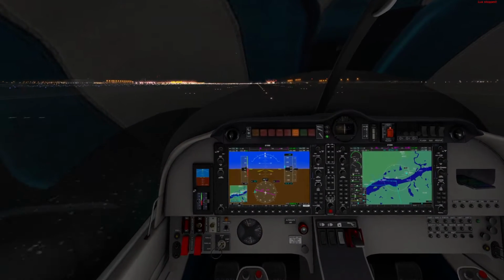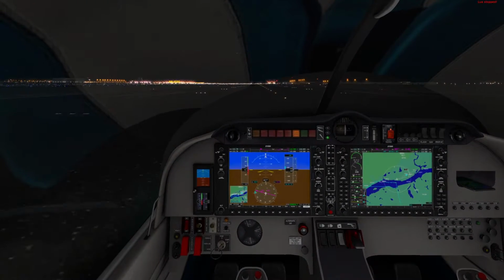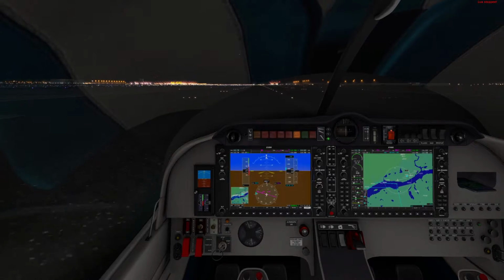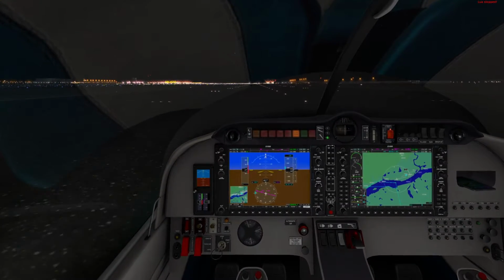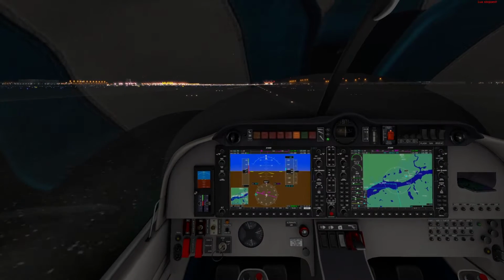Welcome to Philadelphia, City of Brotherly Love. Left turn, contact ground 121.9. Contact ground on 121.9, DR400, 8300. Negative, 121.9. Confirm 121.9.